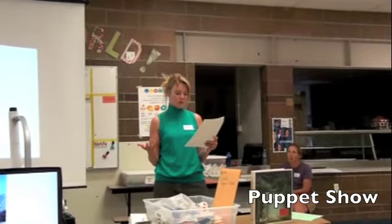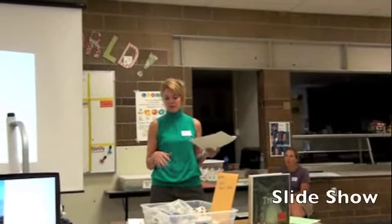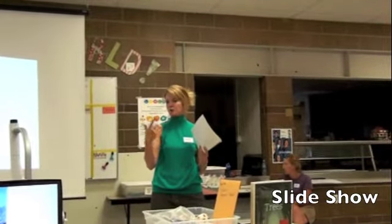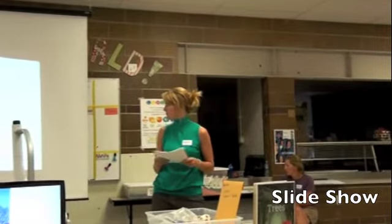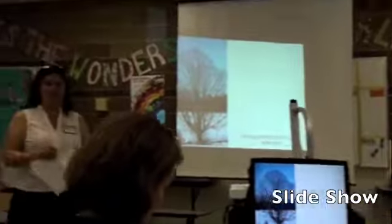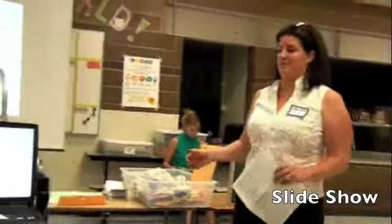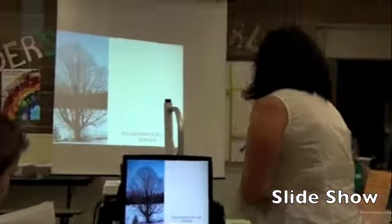It covers how a tree grows with water, sunlight, photosynthesis, and it talks about the bark and the roots and the leaves and the flowers. So it's pretty basic, but another inclusion for that is the slideshow. Yes. So the slideshow, you can do it in any order. You can do the puppet show first and then the slideshow, or in reverse order. But if you do have the TV in the classroom, just remember to press the pause button as you go through it.